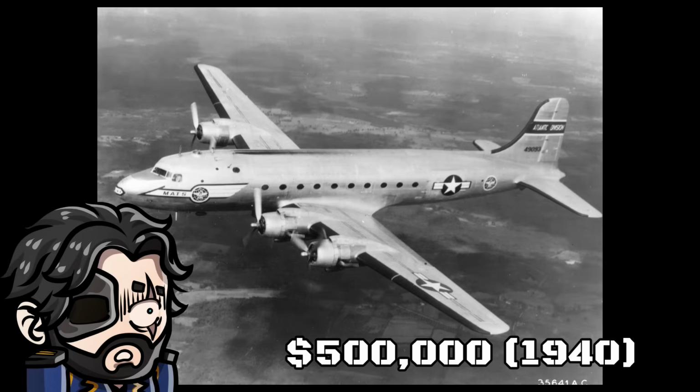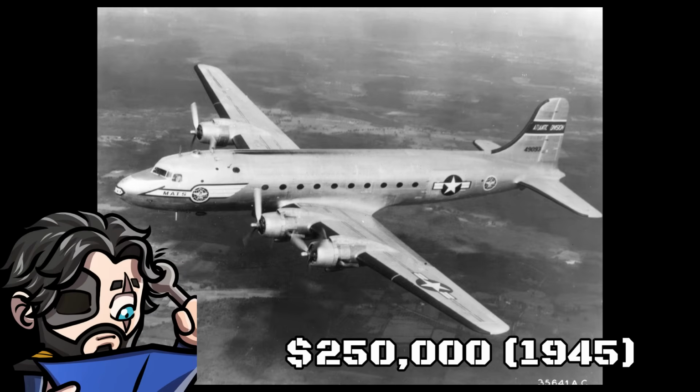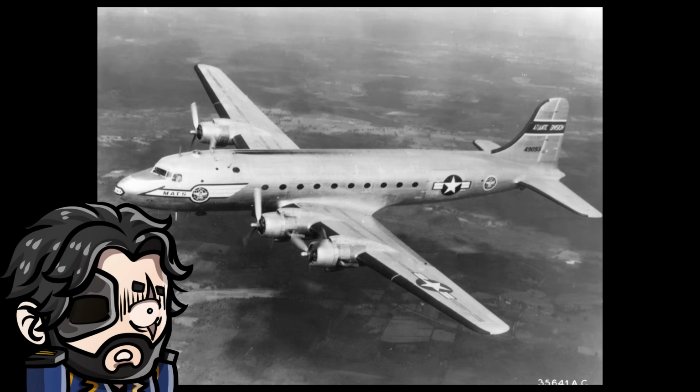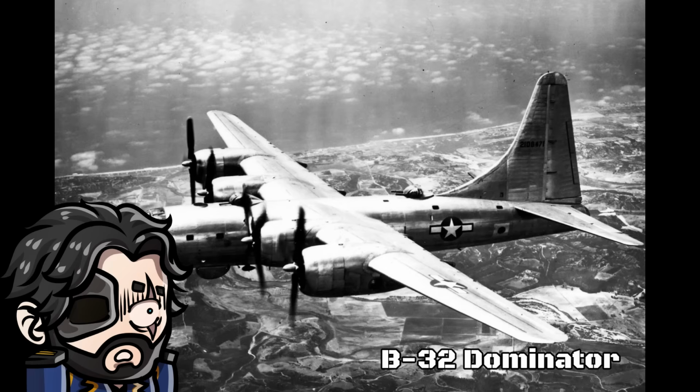The aircraft was originally $500,000 a pop in 1940, and while that had dropped by half to $250,000 by 1945, that still made it the third most expensive aircraft of World War II, only behind the atomic bomb-carrying Boeing B-29 Superfortress and its soon-canceled rival, the Consolidated B-32 Dominator. Too rich for my blood.